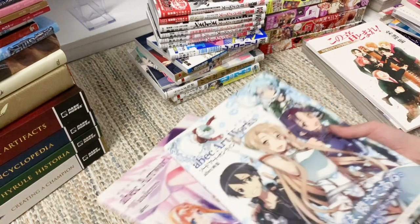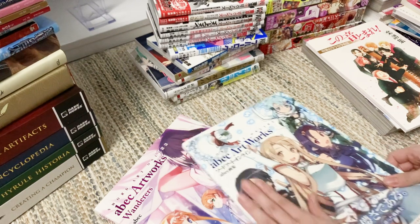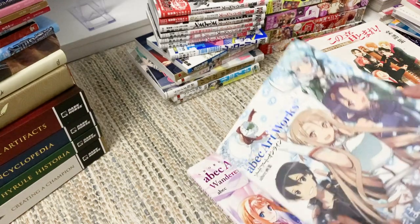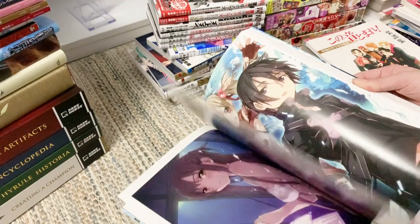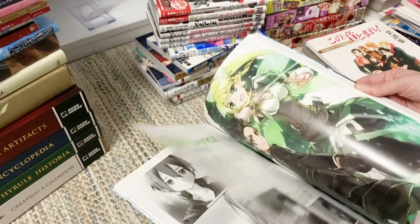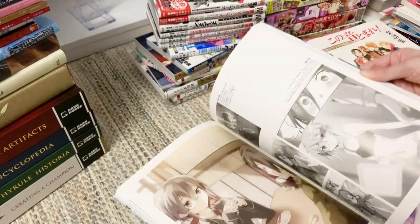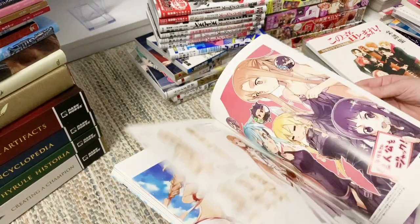Next, I have two art books from the series Sword Art Online. So the Abec Artworks and Abec Artworks Wanderers. I only own one manga series from Sword Art Online, Phantom Bullet, but I really like this anime as well, so I'm really happy to have these illustrations.